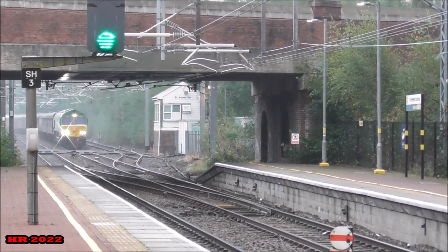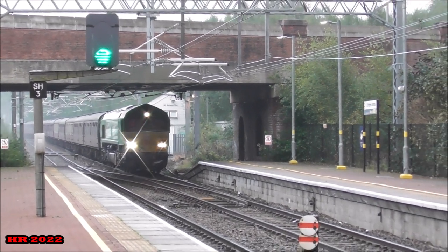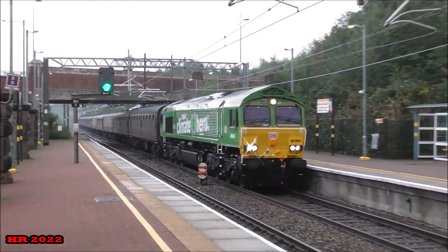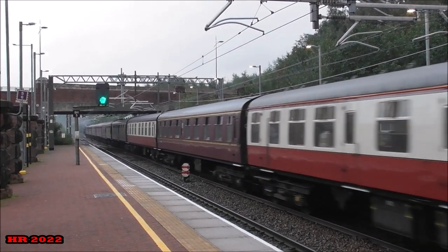Whilst on the way to Rainhill, we get a glimpse at the stock movement coming from the Bo'ness and Kinneil Railway going through to Liverpool Lime Street, hauled by DB Cargo 66004 in the Climate Hero green livery, with Tornado on the back of the train, and even getting assistance on the climb out of St Helens Central Station.